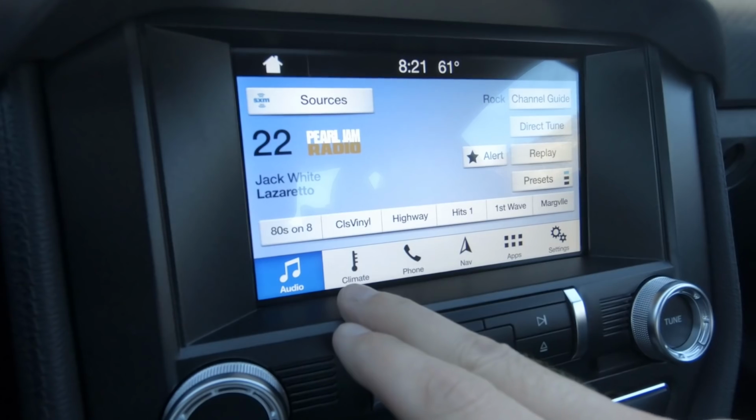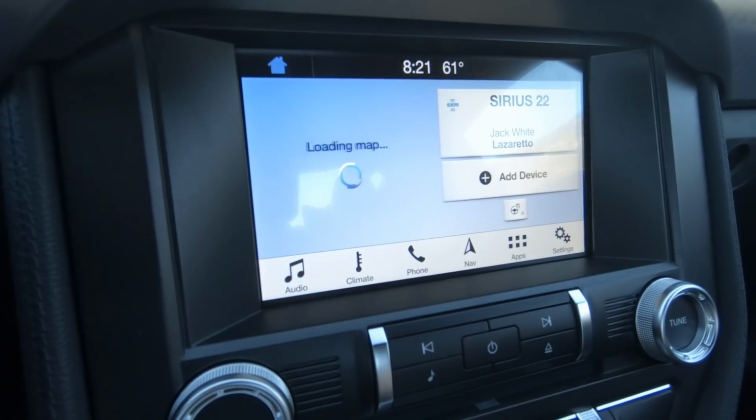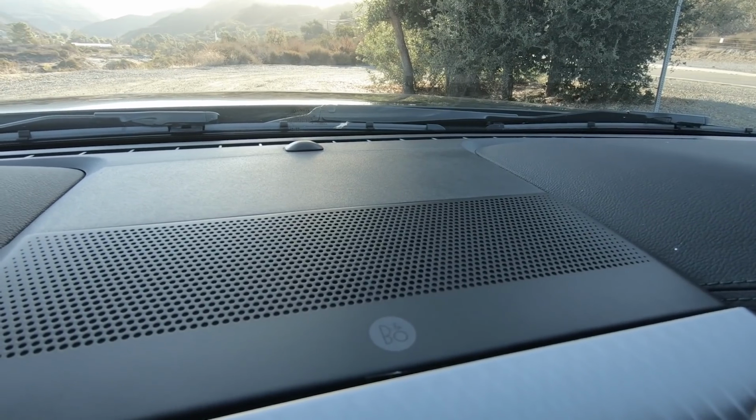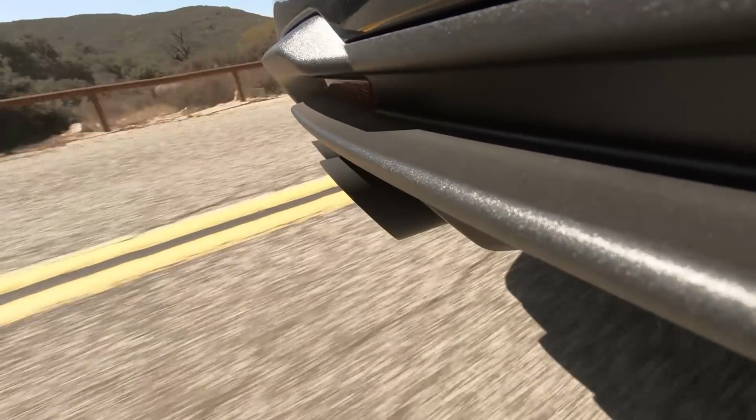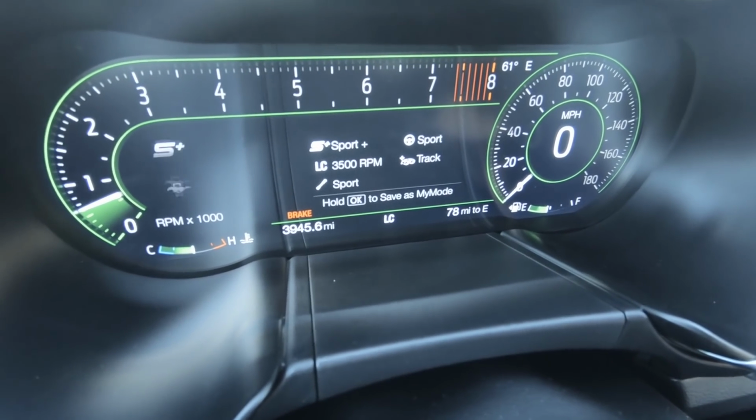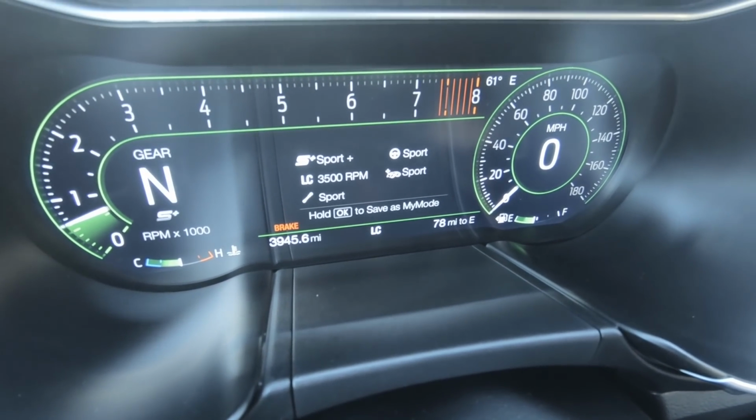The updated Sync system is good. This has an optional B&O sound system that sounds terrific. And then keep that off and just listen to the engine, because it sounds so good. This has active exhaust, so you can run it in a quiet mode, a normal mode, a sport mode, and a track mode, and it's loud and throaty and authoritative.